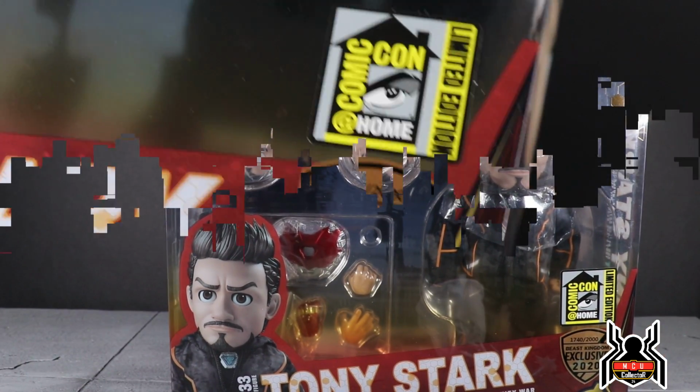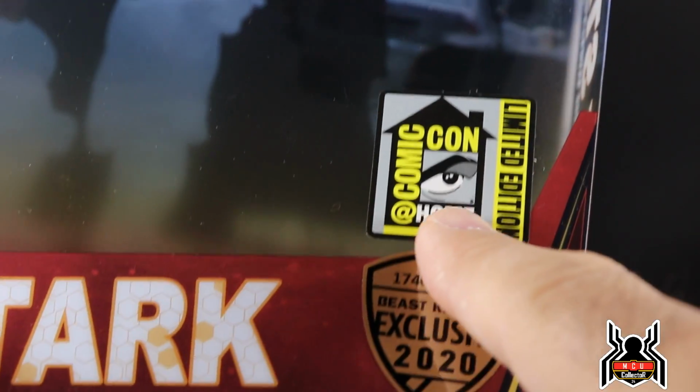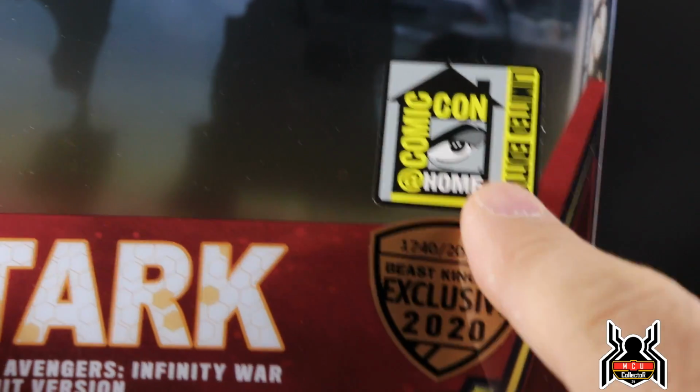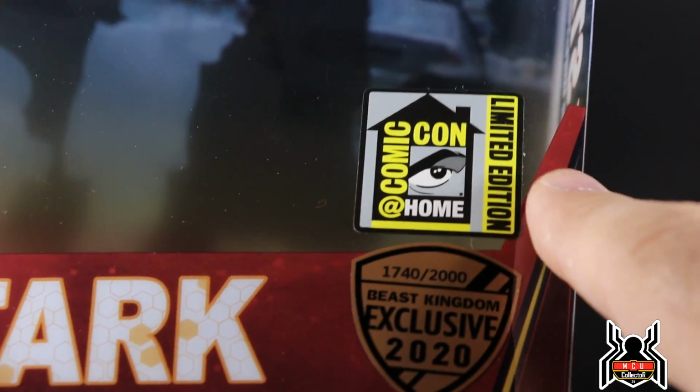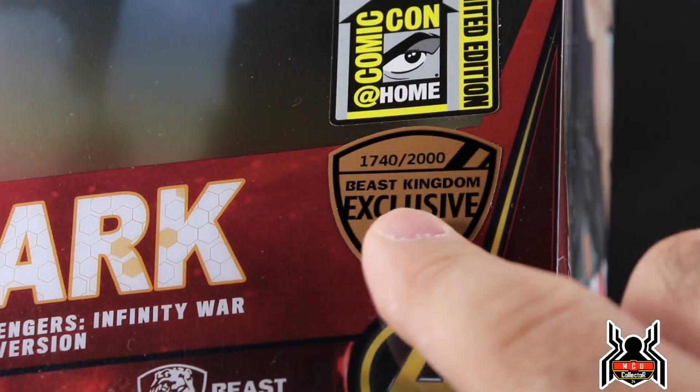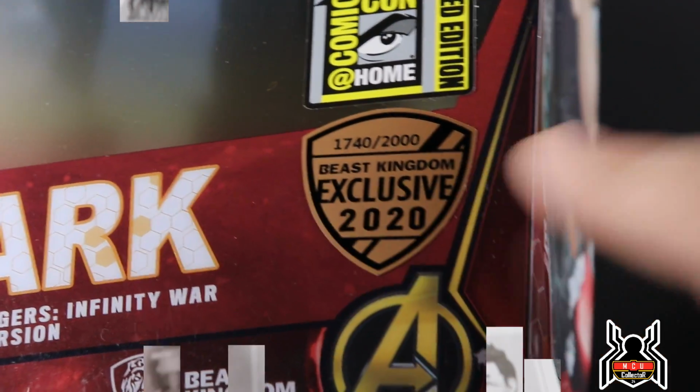Let's open it up. Not sure why I didn't bring this up earlier, but check this out. We get a Comic-Con at home limited edition sticker. So that is really cool that they did that. You know, they switched up since San Diego Comic-Con SDCC isn't happening. And then you can see here that it is limited to 2,000 pieces.